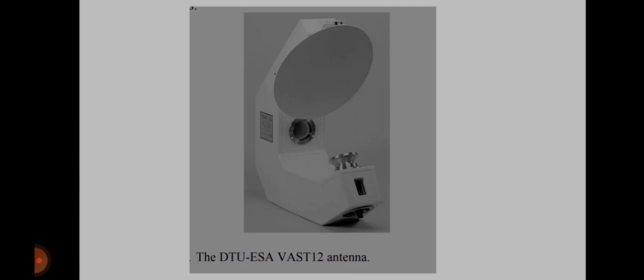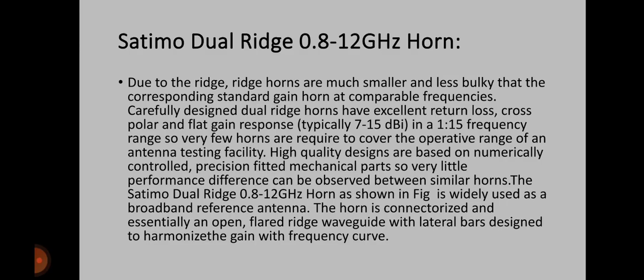Here 12 indicates the frequency, that is 12 GHz. Next, the SATIMO dual ridge horn is in the range of 0.8 to 12 GHz. Due to the ridges, these horns are much smaller and less bulky than the corresponding standard gain horns at comparable frequencies. Carefully designed dual ridge horns have excellent return loss, cross polar and flat gain response in the 1 to 15 GHz frequency range, so very few horns are required to cover the operative range of an antenna testing facility. High quality designs are based on numerically controlled precision fitted mechanical parts, so very little performance difference can be observed between similar horns.